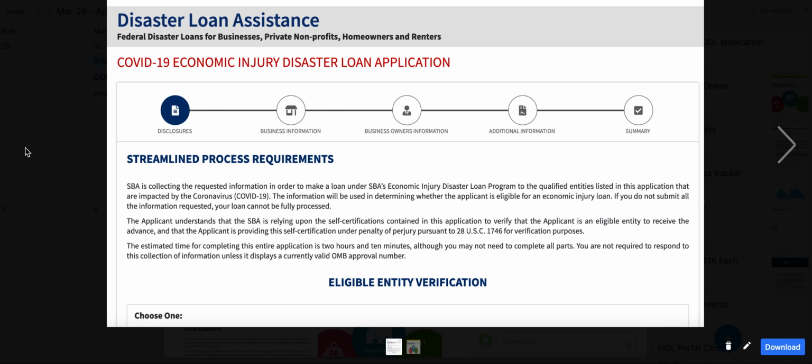Okay, but this is what it looked like on March 30th. Of course, people on the West Coast had access on Sunday night, so a lot of people were able to submit this 5-minute application on Sunday, March 29th. It went live about midnight Eastern time. And this was the only form. And at the end of this form, you got a number. Many people had 33 or 36 at the beginning.